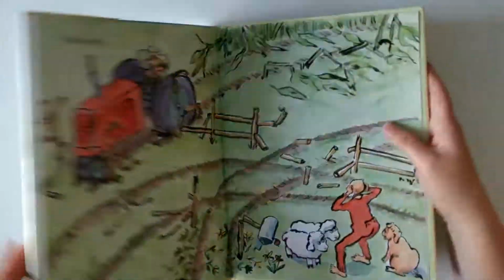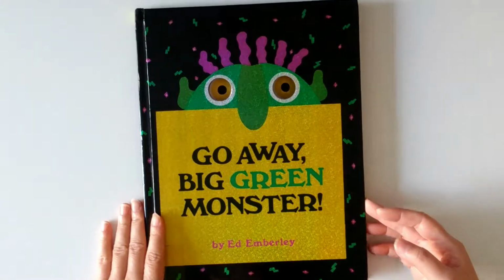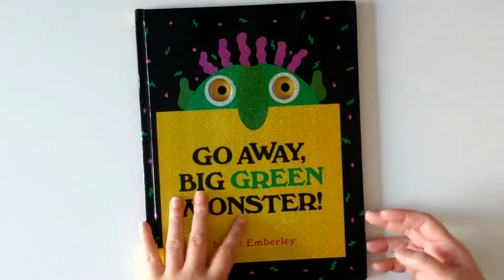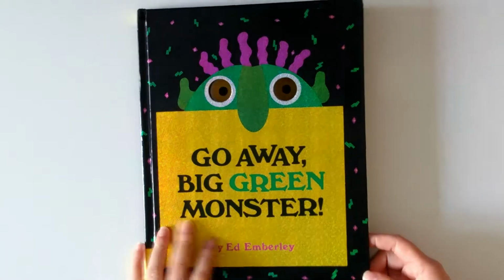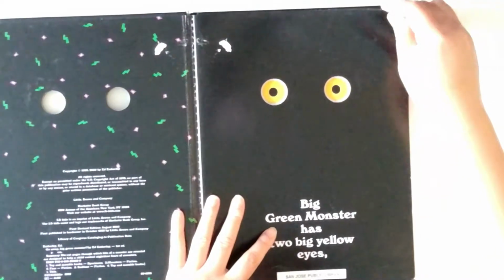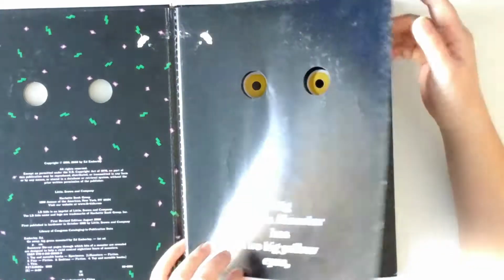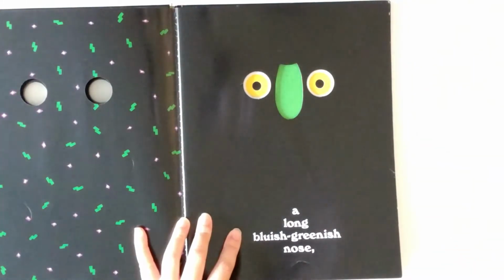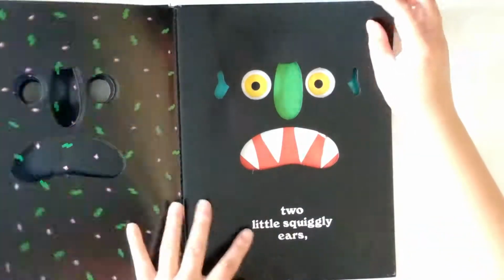The last book I have here is a popular one and one that I borrowed because of Halloween. It's called Go Away Big Green Monster by Emberley. So this is an interactive book and it starts off with a pair of big yellow eyes, and as you turn the page it will reveal more and more features. Here we have a green nose, and then the mouth and teeth, ears, hair, and finally the face.